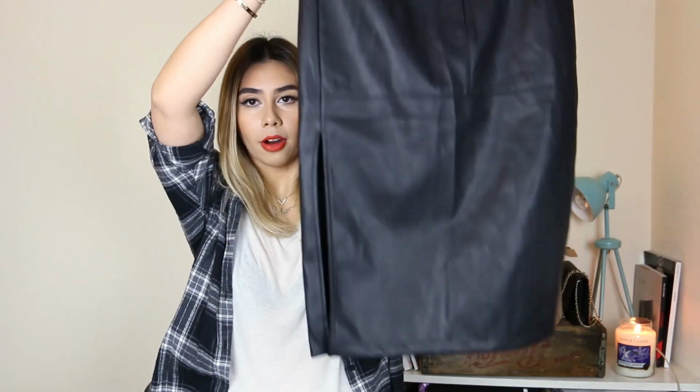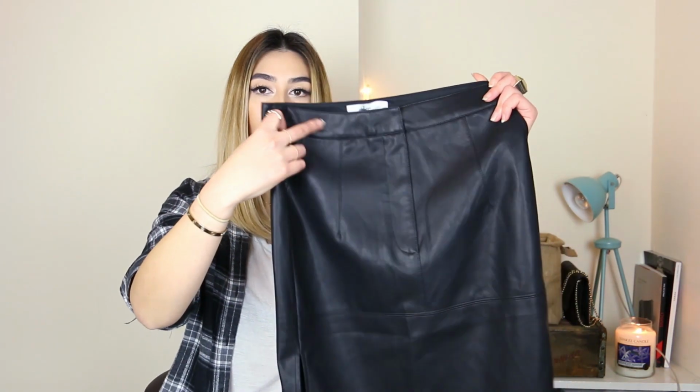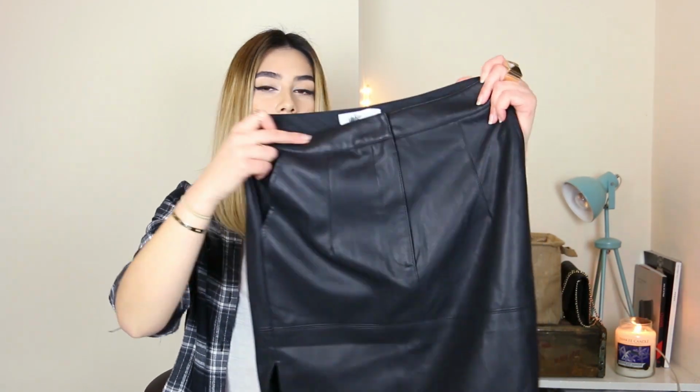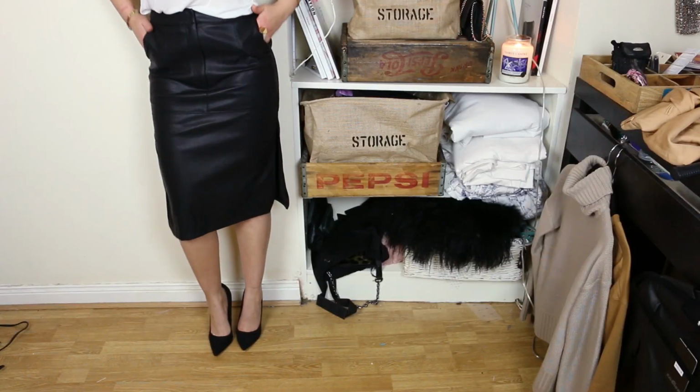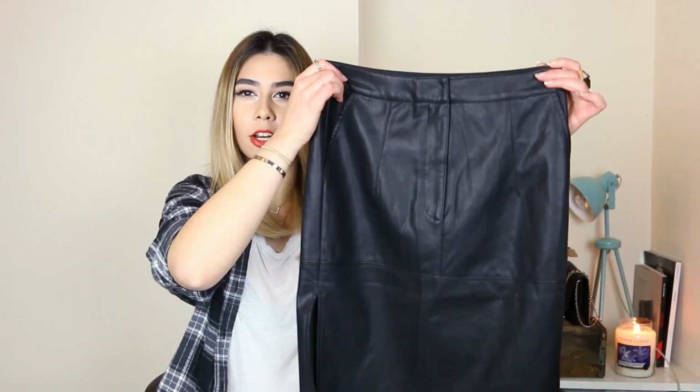Ooh. Random one in there, just the one piece from Front Row Shop. I think it's killer. Again, would look sick underneath a nice knitted jumper, because you know I'm a knitted jumper fiend. It's kind of like a leather midi skirt. It does have little mini side slits here. And also what I loved about it was the fact it has a trouser closure at the front, because again, it sort of just reminded me of my collection and just had that slightly androgynous touch to it.